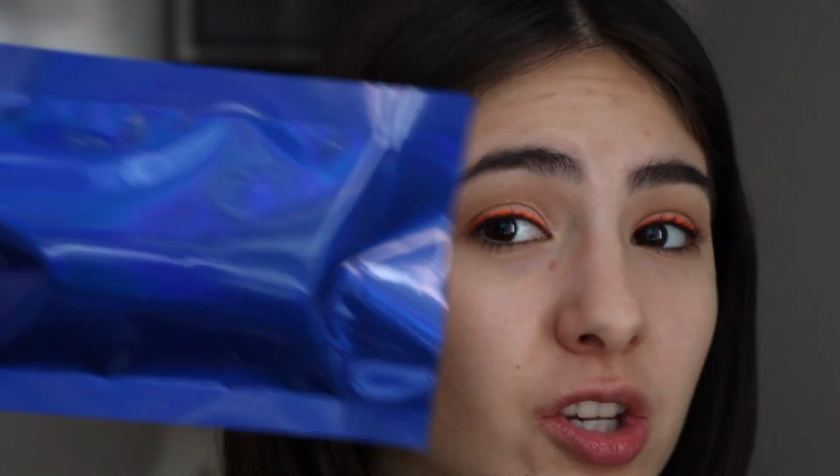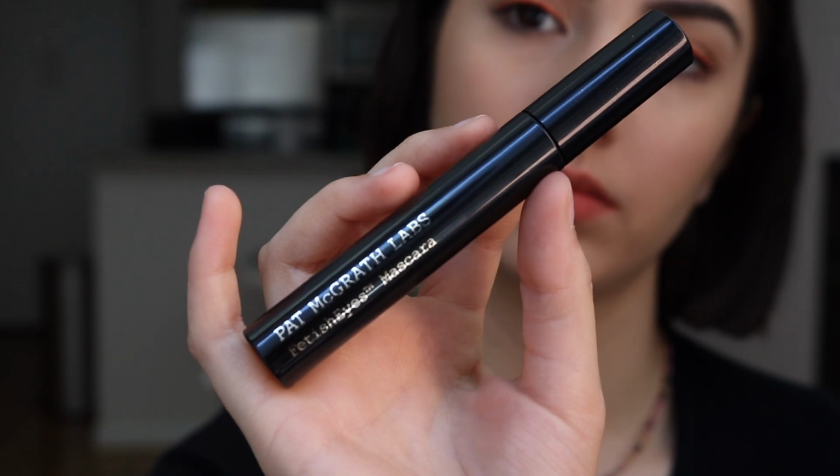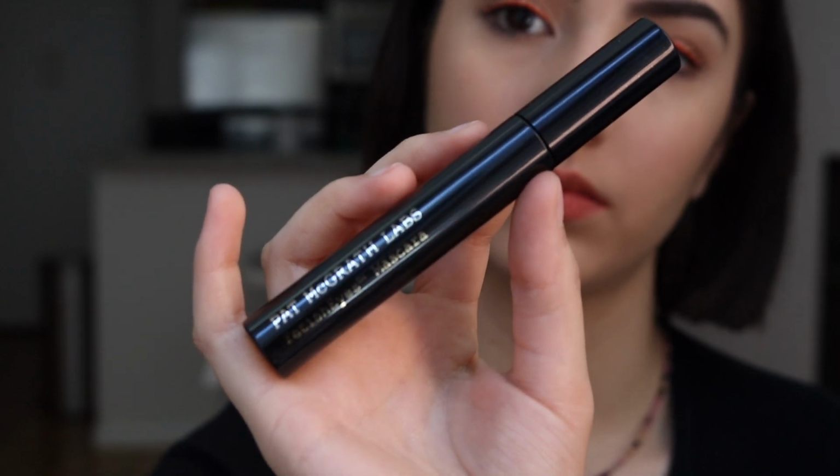For mascara, you guys, I had to do it. I had to do it. Do you know what this package is? Doesn't even fit in the frame. Pat McGrath Labs Fetish Eyes Mascara. I've been wanting this ever since it came out, but it was kind of sold out everywhere. And how will I open this? I really, honestly, truly do not know. Do I need scissors to get this? Why are people making it so hard for me?